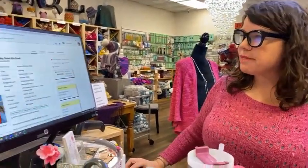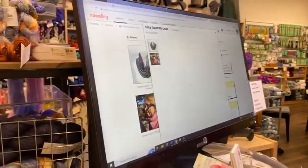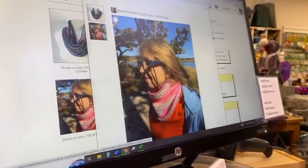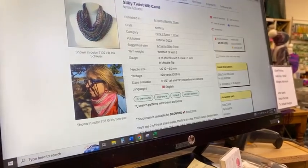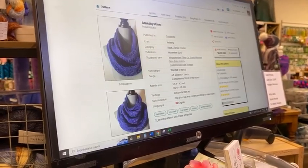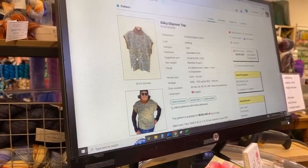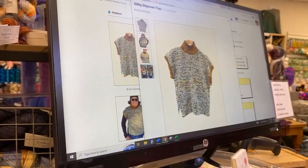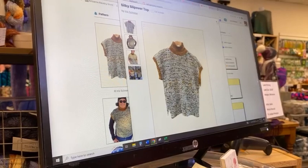All right, so let me show you some other ones. This is the Silky Twist Rib Cowl from Iris. Looks like a fun, like, mistake rib kind of stitch pattern. 1 skein on a size 10 needle, of course. This is the Silky Slip Over Top. Interesting, it's got a contrast at the top. Split hem, very fun.